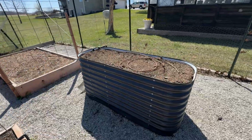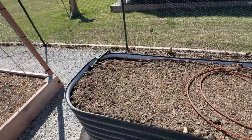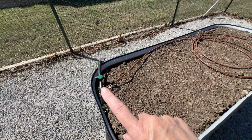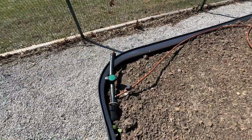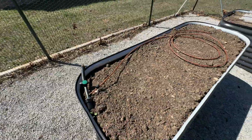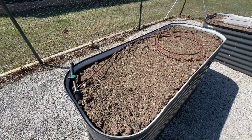Of course, this raised bed is empty at the moment, but we've got the drip ready for when we plant up this bed. And my husband did a really great thing this year: each one of these raised beds has its own on-off valve, so I don't have to run drip when it's empty, or for certain things like dahlias.